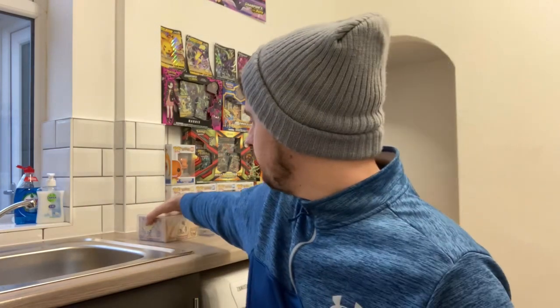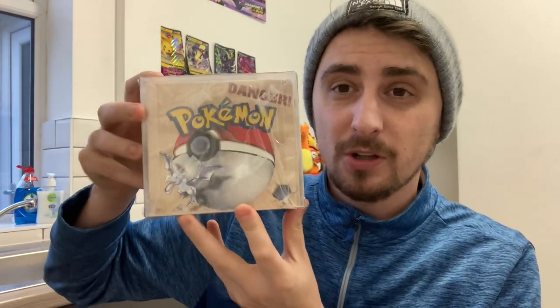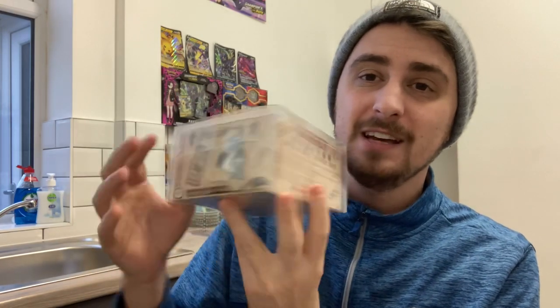I said, yeah, there's your money, there's my money. And I said, so, we're going to continue doing this, do you want to invest in something else? So he agreed, and my next purchase after that one was this. So it is the Fossil Unlimited booster box, all the way from the 90s. Still factory sealed, it's in a protective case.